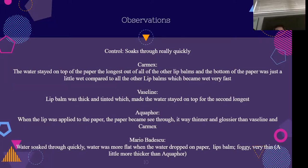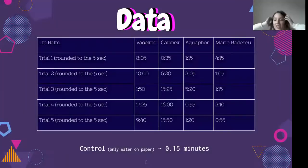Mario Badescu: the water soaked through very quickly. Water was more flat when it dropped onto the construction paper. The lip balm was foggy and very thin, but a little bit thicker than Aquaphor. So this is our data. We decided to do 5 trials so we could get the most accurate conclusion possible.